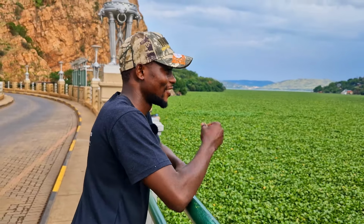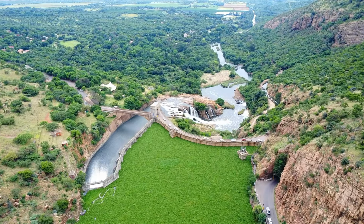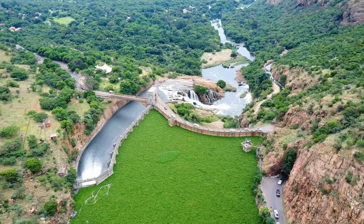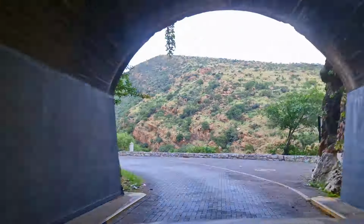Hartbeespoort Dam became more than just a place of water. It became a place of fun and peace. Tourists come to see, families come to relax. The dam gives both life and joy.